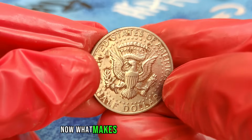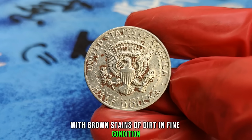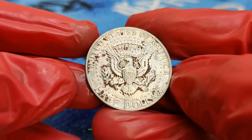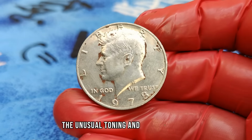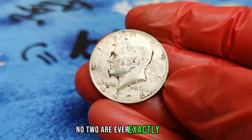Now, what makes the 1978 no mint mark with brown stains of dirt in fine condition stand out so much? It's the story written on its surface. Those stains are not flaws. They are a patina of history. To collectors, the unusual toning and discoloration create individuality. No two are ever exactly alike.